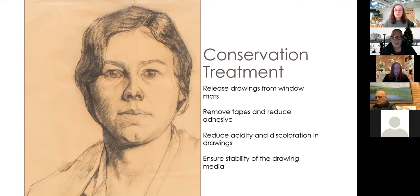And then we felt if it was possible, we would try to reduce the acidity and discoloration in the drawings. As paper ages, it gets yellow and it gets brittle. We are actually able to reduce that acidity by washing works on paper. By doing that, we can introduce an alkaline buffer with calcium hydroxide. That can slow the natural deterioration process of paper while also removing the acidic deterioration products that are actually orange in color. So it can shift the paper back to more of its original color while also slowing down the natural deterioration. We can't stop it. That's just how objects are, they age, but we can slow it down.